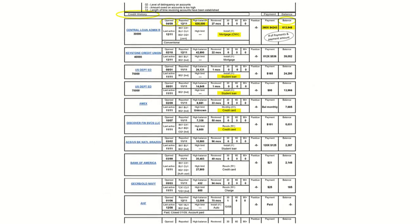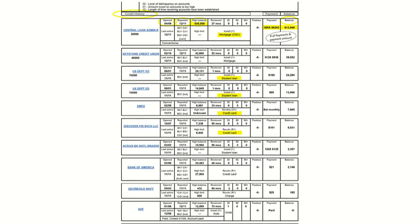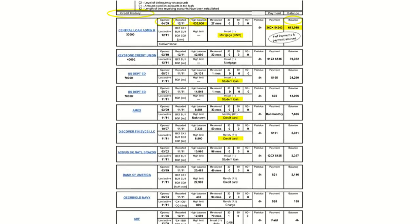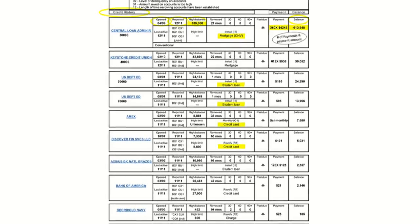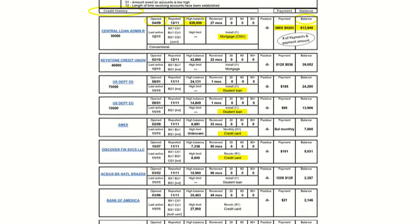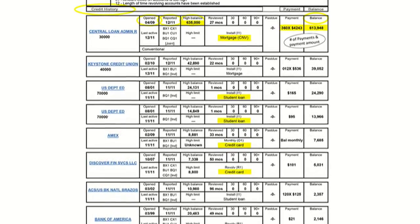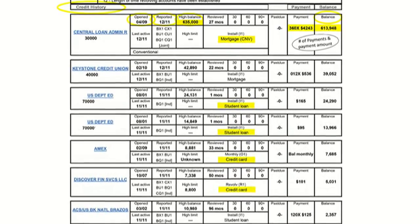Now as we go on to the next page, this is the information that's going to show all of your credit history. The first column is who the creditor is. In this first column here, this is Central Loan Administration. You'll see when it was opened on 4/9, the date it was last reported, which is 12/11, and the date of the last activity, which was 12/11. You see that high balance there is 635. It does show that it's a mortgage.